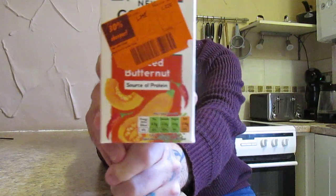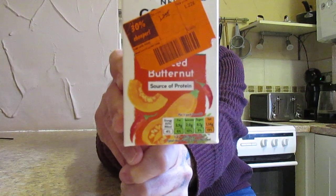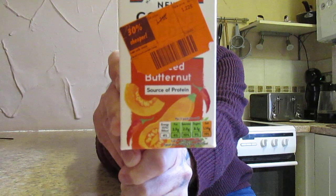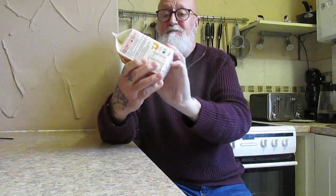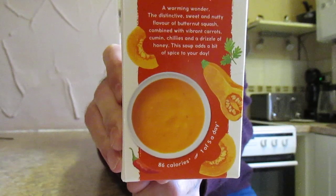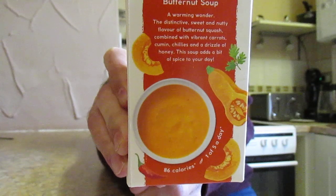Now, the first thing I noticed was the last one of these I bought was £1.15, which has now gone up to £1.75, but then was reduced to £1.22. So there we go, folks. That's what they look like on the back. Spiced butternut.